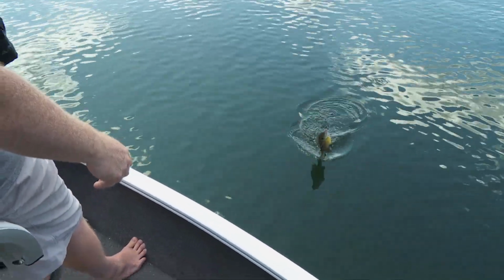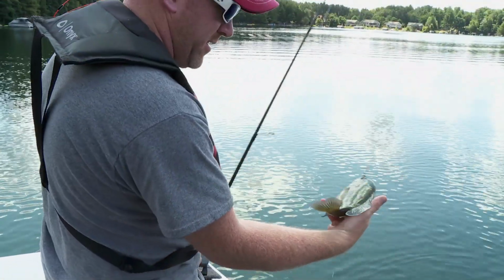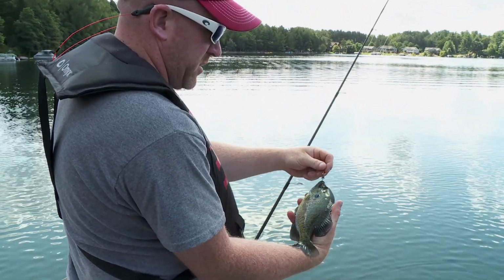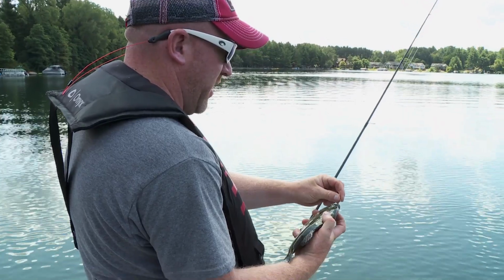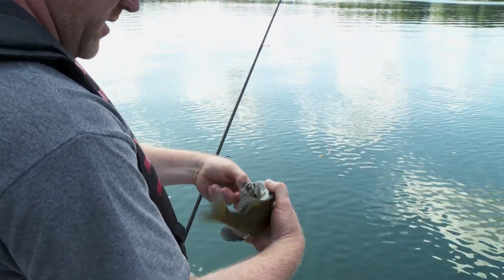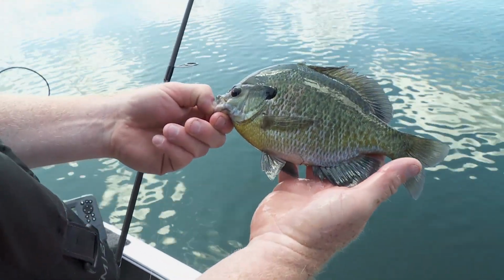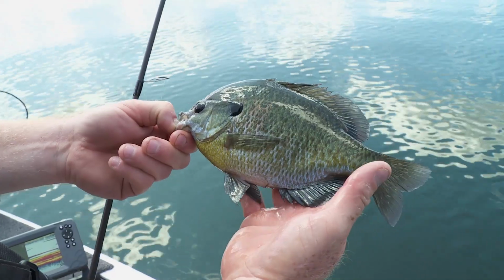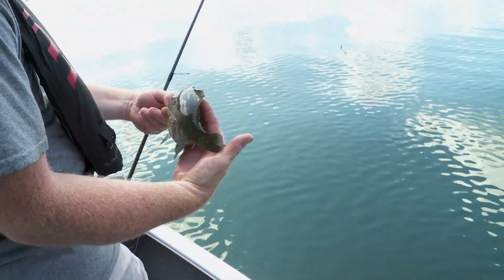I switched over to that spoon. Oh yeah, that's a dandy. We went over and, using electronics over this deeper water and fishing on top of some of these deeper cribs, looking for some of these bigger fish, and sure enough, the old spoon with some waxworms. Beautiful fish.